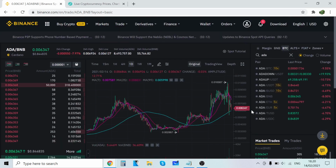I hope that this makes sense. This is how you trade any cryptocurrency on Binance. You can buy any cryptocurrency on Binance. It's very easy and very simple.